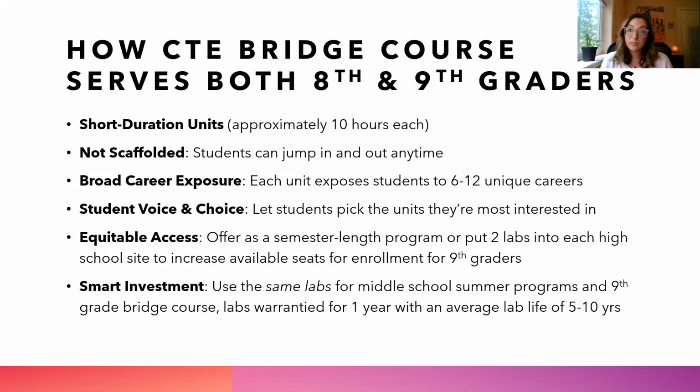Now, in terms of that equitable access from the 9th grade level, something we've done with districts nearby like Delano is have 2 labs at one campus because they were concerned about giving enough of their student body a chance to take that course. So if you had a 9th grade enrollment size of maybe 300 students, for example, and you can only fit 150 in here if you're offering 30 students in 5 sections, then maybe you do it in a semester length instead of a year-long course, and then you can have both halves of that 9th grade group take the class.